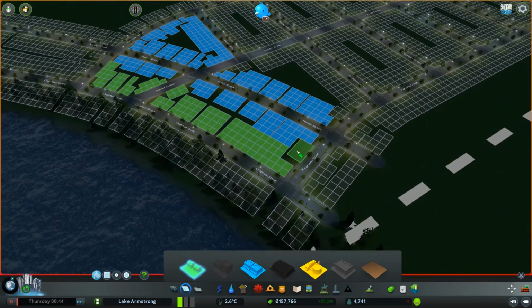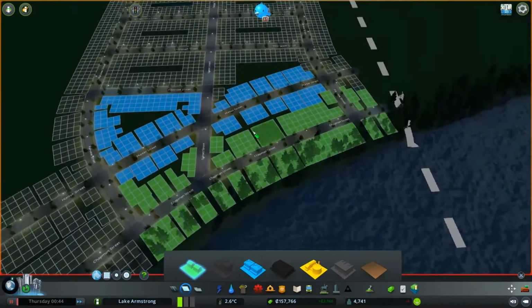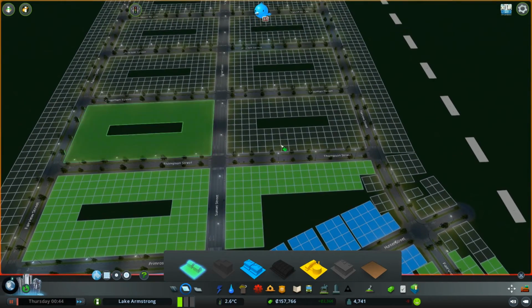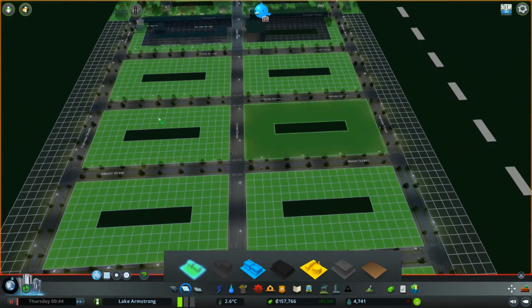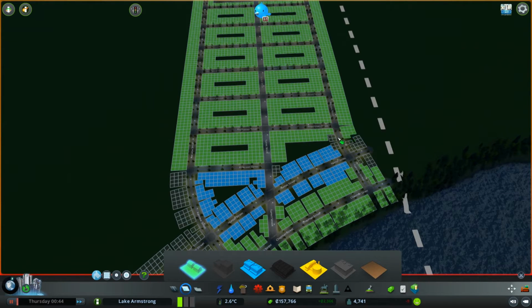Now, I'm actually going to pause it because people are going to start trying to move in here and there's no power. And this is all going to be residential. All residential. You can always adjust and rezone if needed.